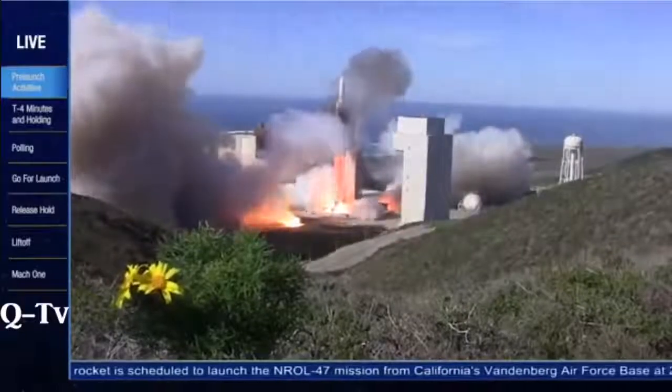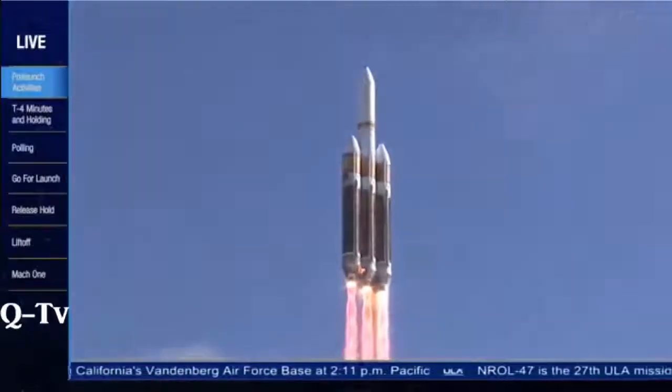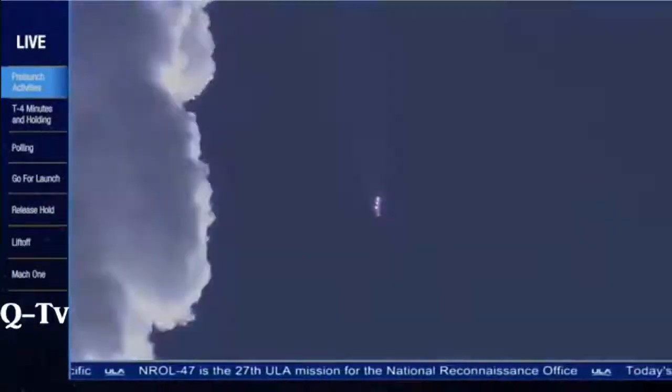We have liftoff. Liftoff of the United Launch Alliance Delta IV Heavy rocket carrying the NROL 49 mission for the National Reconnaissance Office. This marks the first West Coast Delta IV Heavy launch.